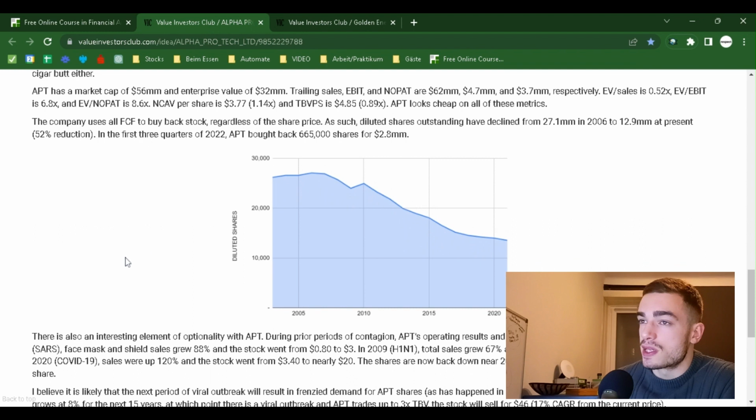APT has a market cap of $56 million and enterprise value of $32 million. Trailing sales, EBIT, and NOPAT are $62, $4.7, and $3.7 million respectively. EV per sales is 0.52x, EV/EBIT is 6.8x, and EV/NOPAT is 8.6x. NCAV per share is $3.77, or 1.14x, and TBVPS is $4.85, or 0.89x. APT looks cheap on all these metrics.